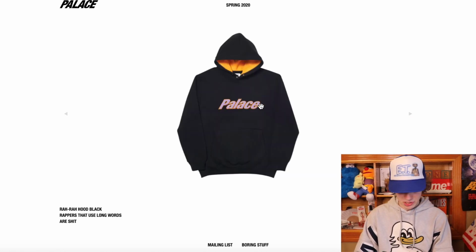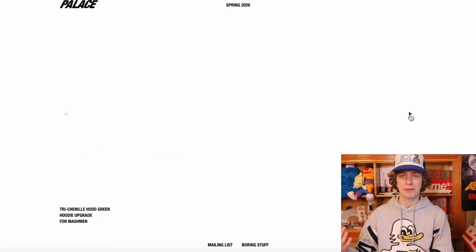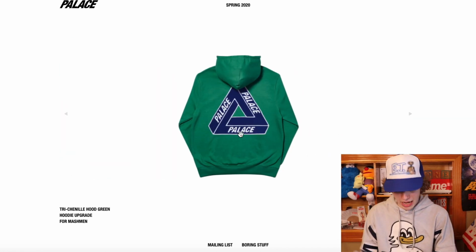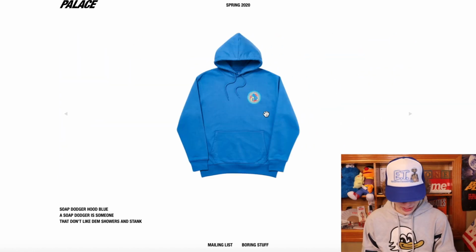We got some logo hoodie, logo hoodie, logo hoodie. Here's a Triferg hoodie. I do like the chenille. That's always a vibe. 3D textures definitely be spicy as hell. This is cool. I definitely think this is the color. Okay, that orange. Of course they did a Kobe color. It's alright. This is a weird soap dodger.